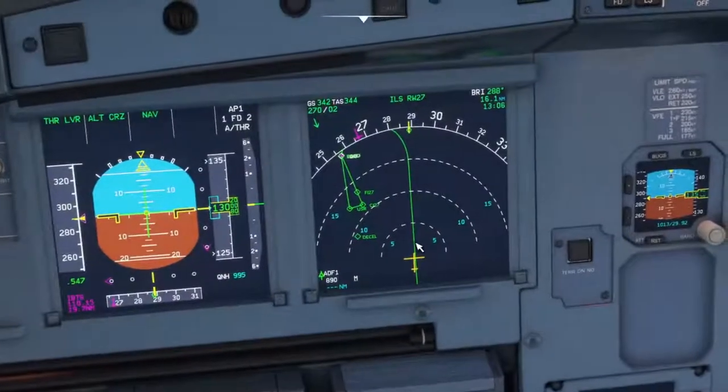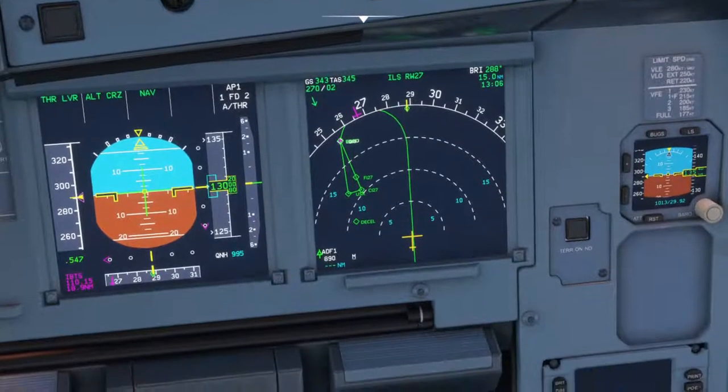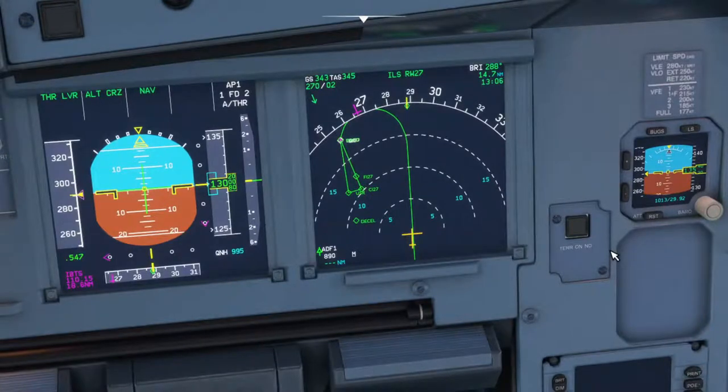So yes, this is the airport. We have to go this way, make a 180, and establish ourselves at runway 27 for the ILS approach. Yep, this is the runway we're going to use, W27 is runway 27, and BRI is our next waypoint, which is almost 13 nautical miles out. And this is the current aviation time, Zulu time.